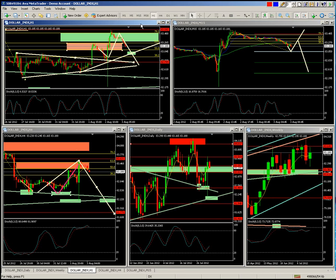So this is a short-term trade plan that I'm going to be looking at. I don't know if I'm going to take it just because of the news, or if it happens after the news, then yeah. But I am short from up here.